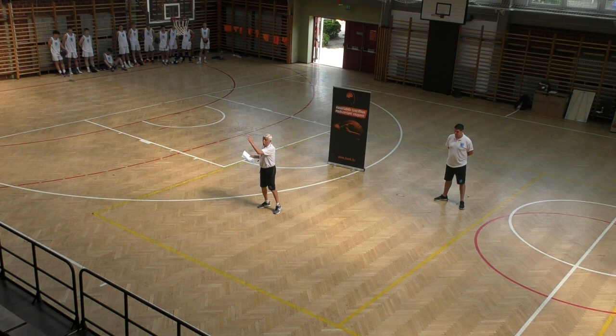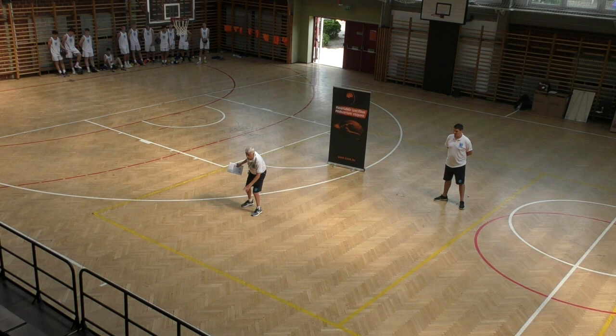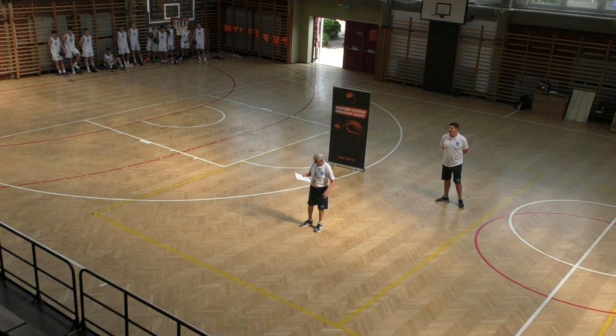And then the last step, incorporate the skill into the live game. And again, repetition. After that, we need to put this into a live game. Today's players abuse dribbling a lot. We need to explain to them where, when, and why to use dribbling. Not to overuse dribbling. Okay, this is for all skills, for passing and for dribbling.